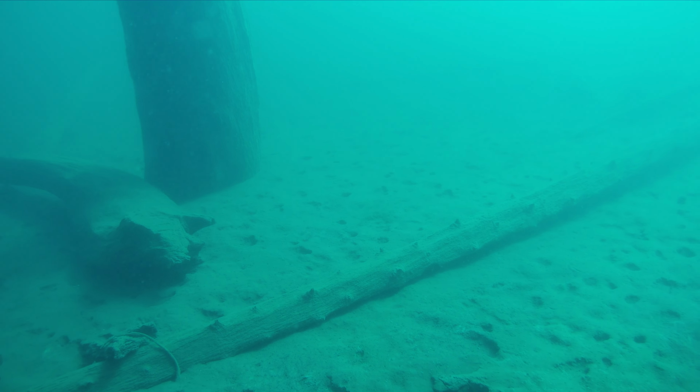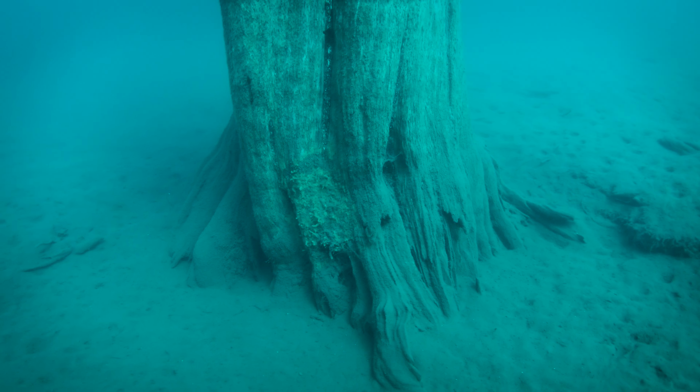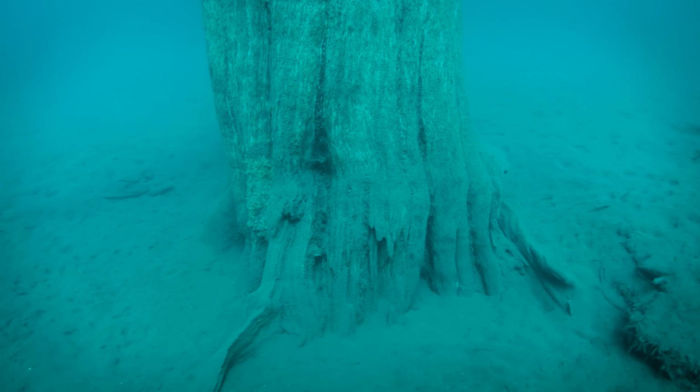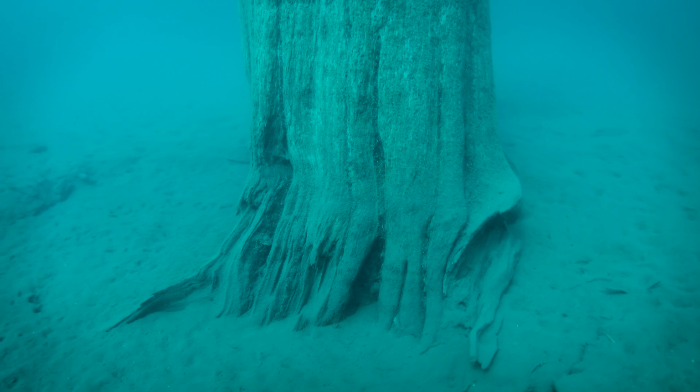When you look at the trees in Tenaya Lake, you would think that they were alive yesterday. Some of them are still rooted in the bottom. Some of them still have all the bark on them. It's really interesting to see and consider that they've actually been there for hundreds of years.